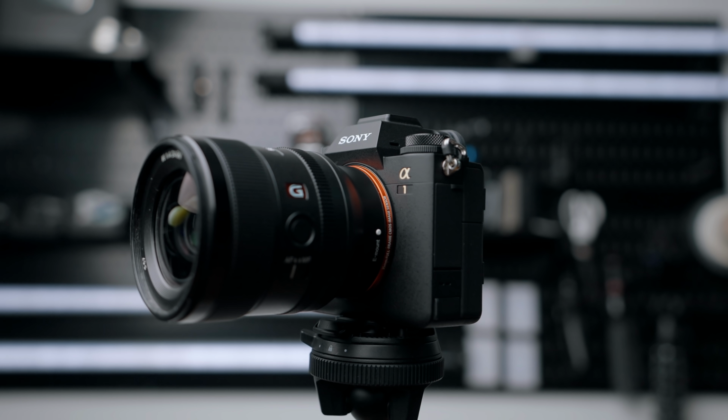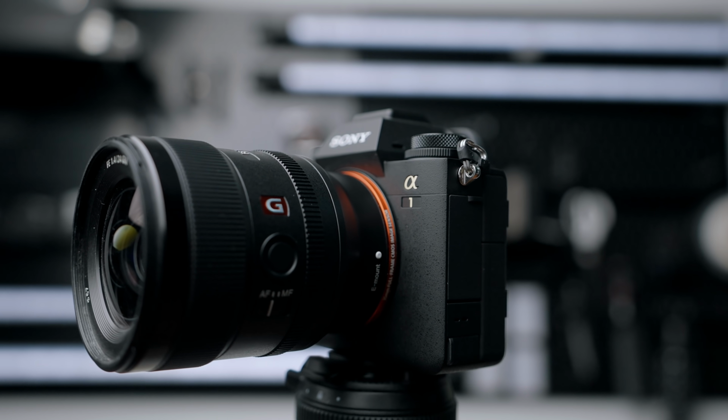All in all, this to me is the new 1DX Mark II, the hybrid camera that can do both photo and video without really having to sacrifice quality on either side. This is the hybrid camera king right now, to me at least. It's not perfect. I would love a flip LCD screen, but it's pretty dang good.